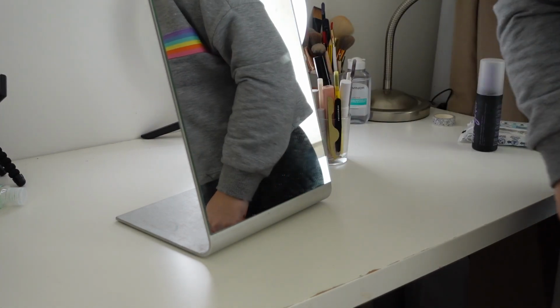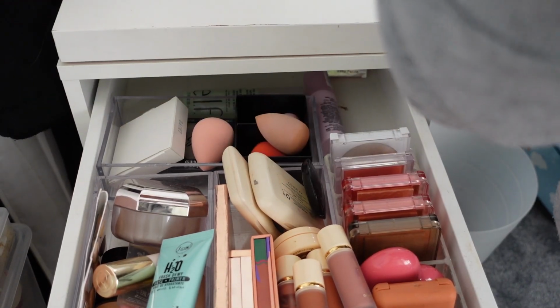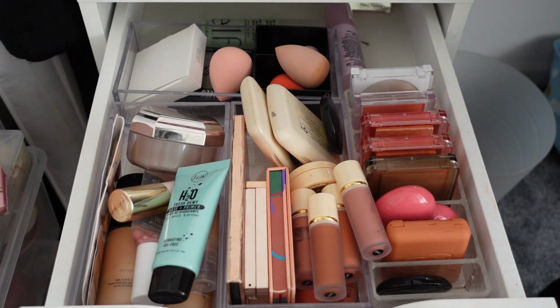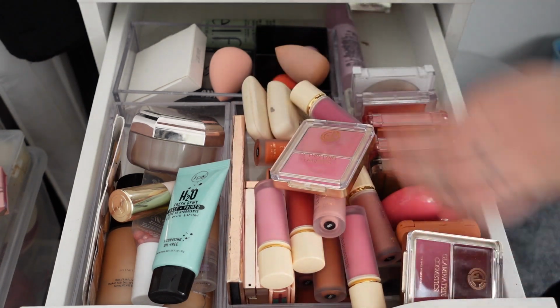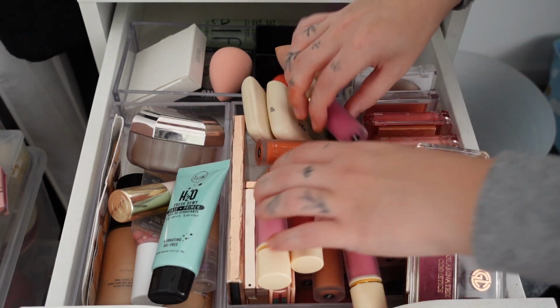So all that's missing is my mirror. We're good to go. Alright, let's tackle the drawers and figure out what's going on there. Rightio. So let's look at the drawer situation now. The issue that I am currently having is that I have a bunch of blushes. I'll put them in here so I can show you. I have a bunch of blushes that simply don't fit. So we need to figure out the storage situation here.